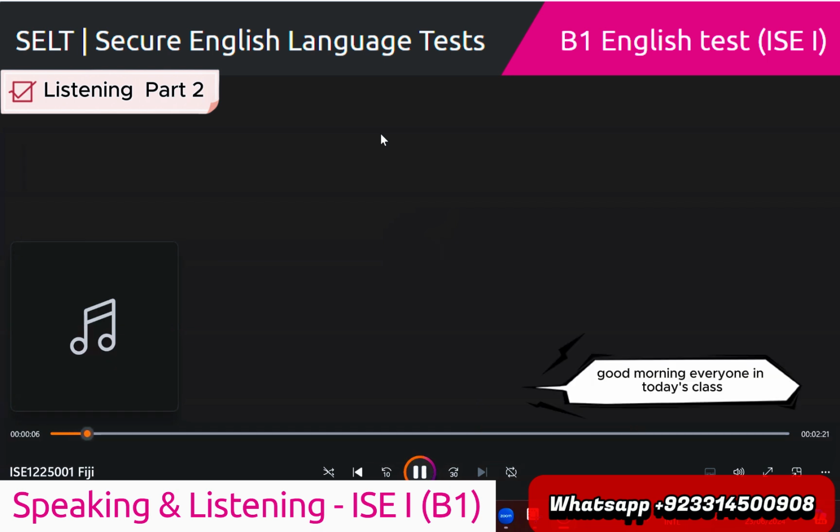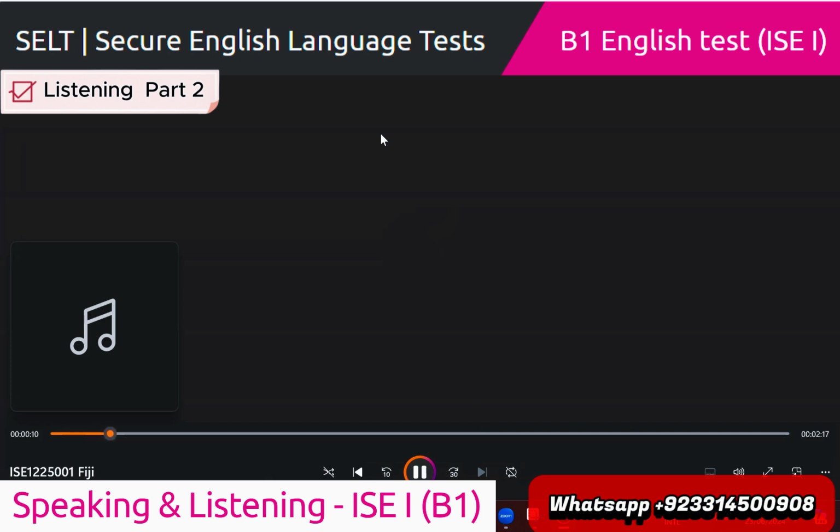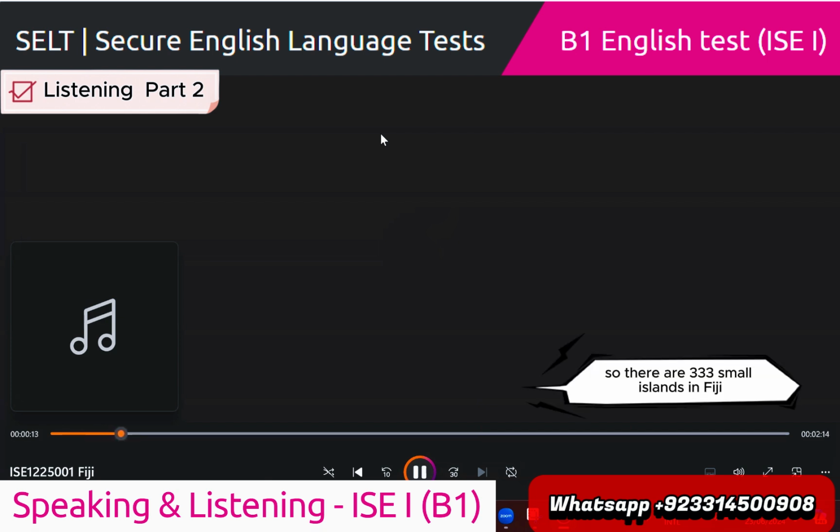Good morning, everyone. In today's class, I want to tell you about a country called Fiji. So, there are 333 small islands in Fiji. It has a population of just under 1 million people, and most people live on the coast. Now, what about the language? Well, there are 3 main languages, but almost everyone can speak English. And how do the local people make a living? Well, tourism is the most important activity.